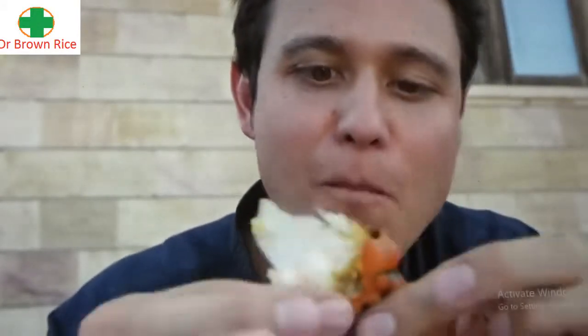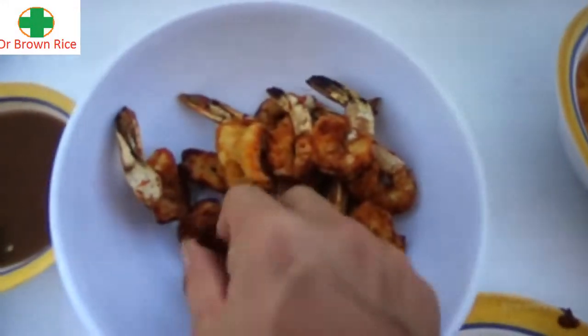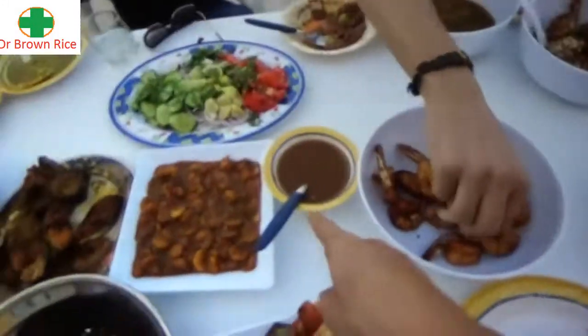You can taste all those spices, and yet they're all just like balanced to perfection. And you want to just lick every crevice of that crab. Okay.